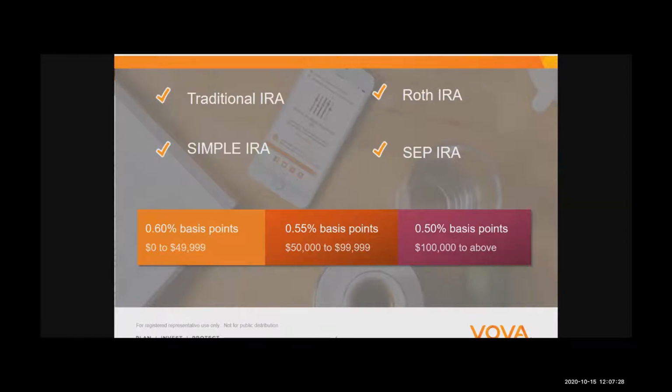Our average account size is $170,000 right now, so most of our clients are seeing that 50 basis point fee. But we also accept money all the way down to $2,500, and they would experience that 60 basis point fee. We also have a $50 fee for any accounts below $15,000. We don't see those as often, but if they are smaller accounts, they'll see that as well. Otherwise, those are the only fees the client sees along with the management fee of their mutual fund. So it's a very simple structure, just two fees for almost every client out there.